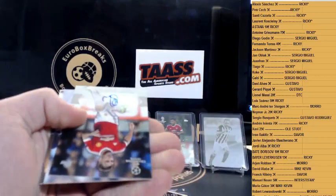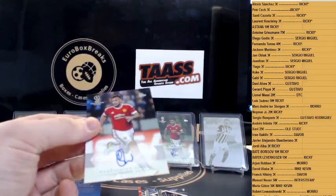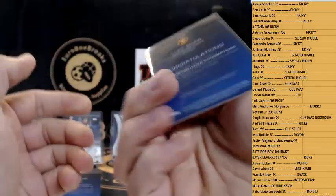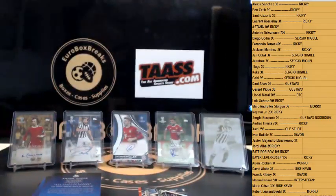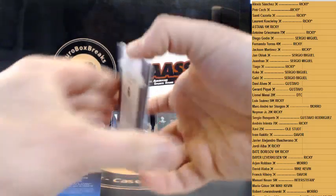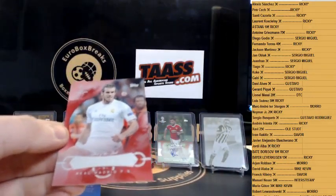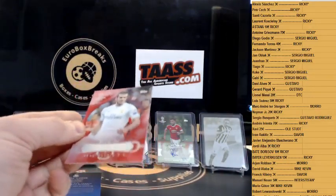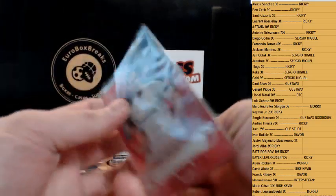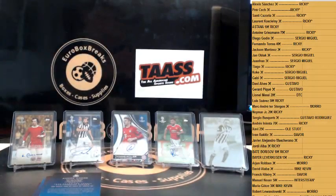Dani. And autograph is, wow, Luke Shaw number 2. Crazy. Second Luke Shaw autograph of this case. And that is not numbered this time. Alright, let's see who the red is at 25. Good luck. How about Gareth Bale for Real Madrid? Nice one. 7 out of 25. Gareth Bale.